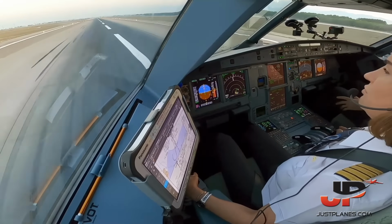Speed brake, 210. Speed 210. Continue descent, altitude 4,500 feet, with heading.